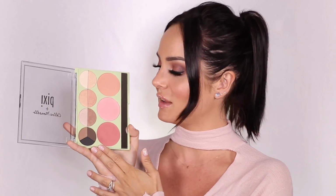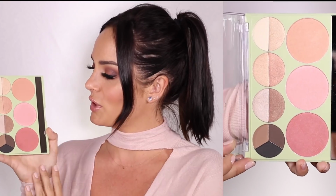I was planning my wedding while I was designing this palette, and so it was really inspired by romance and that look of love that you have, that radiance that you get when you're in love and you're happy and it's coming from within. So that's why we've got all the blushes, the glow, and then some matte definers here.